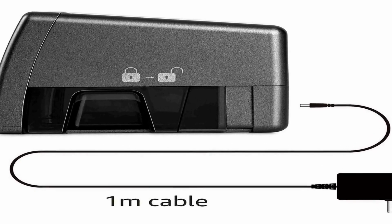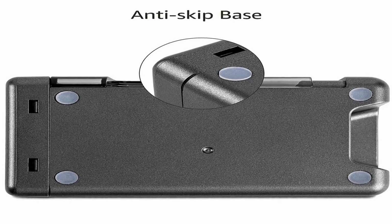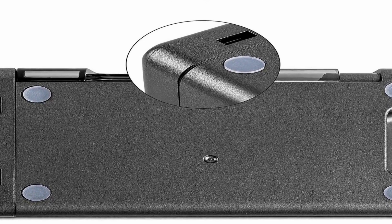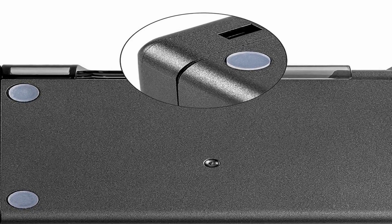Starts sharpening automatically when a pencil is inserted. Shuts off automatically when finished. Powered by an AC adapter. Simply plug it in to operate. Large capacity shavings canister allows for extended use before needing to be emptied. Product dimensions: 5.5 × 3 × 3.9 inches.